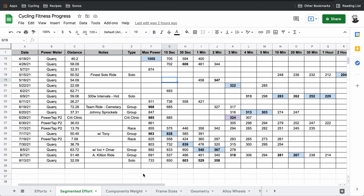Whenever I feel this way, this is when I come back to the spreadsheet, which shows all of my progress. It helps me to really see that my fitness has in fact been progressing over the last 8 or 9 months, and also highlights some of the gaps and things that I may need to work on in the off season.